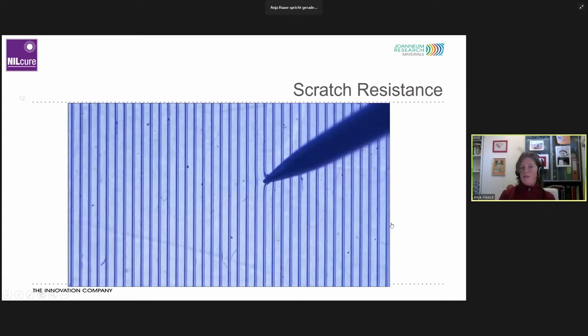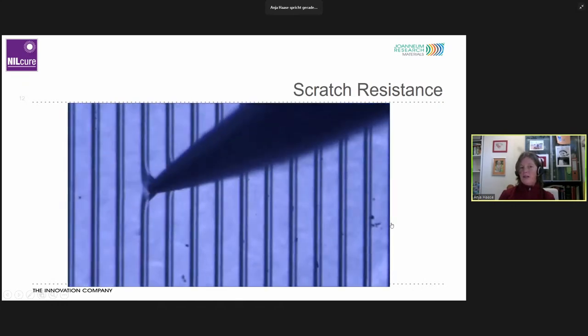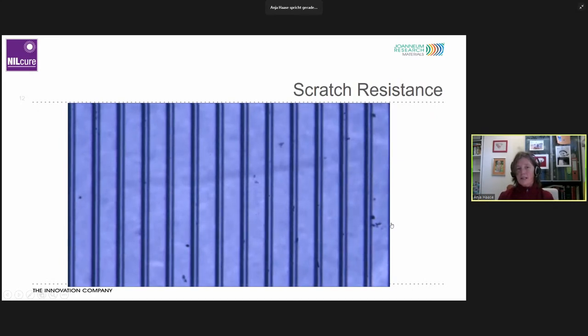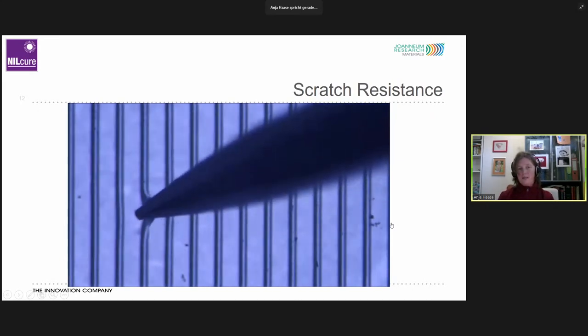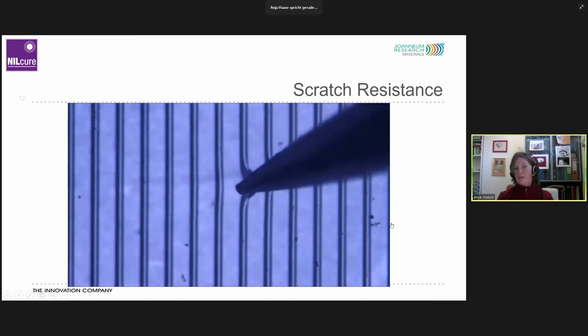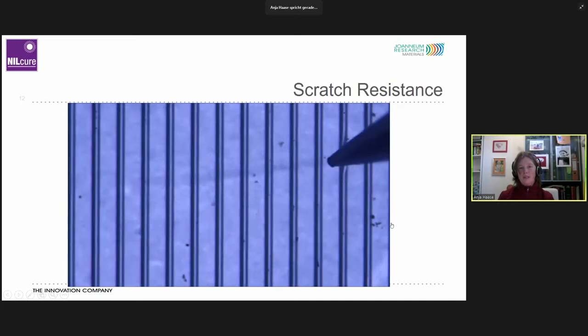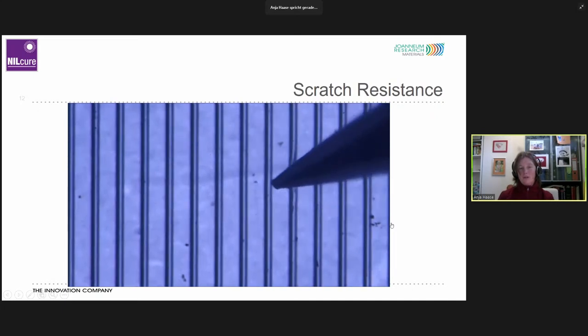Now we change to a very, very elastic resin. And as you can see, the riblets are not destroyed at all. And the needle will turn in a minute. And you can see that even if you push the riblets, so it should come quite soon, then they are not even destroyed. So with tuning the properties, you can really achieve quite good surface properties.